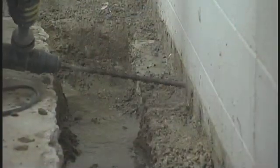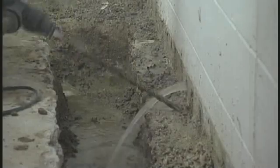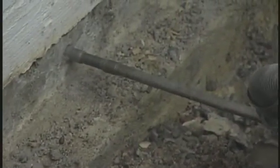Then we drill the holes in the block to allow the water to drain out of the block. It still blows my mind how much water came out of those. Yeah, these are hollow cavities, so the water then drains out of the block, down to the footing, across the footing, and down into the gravel, fills up into the gravel, and then into the drain tile.